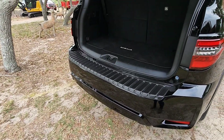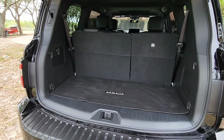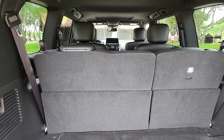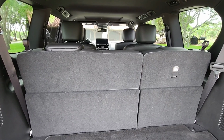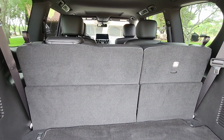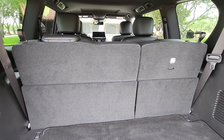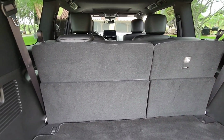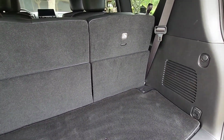Okay, lifting the back. This does have third row seating, and the third row seats 3 people. Of the vehicles available on the market, not many of them have the ability to seat 3 people in the third row unless you get a full-size SUV like the Armada. So it is really nice to know that they still have third row seating with the ability to seat 3 people back here. A good amount of room.